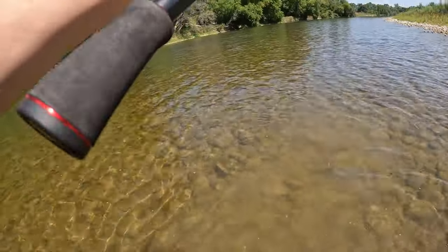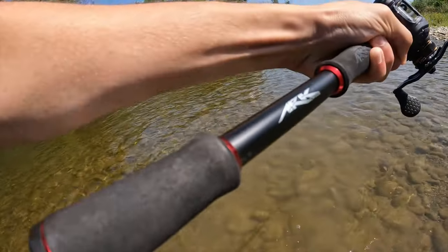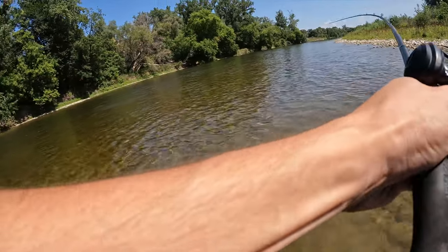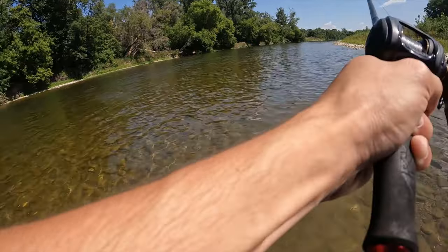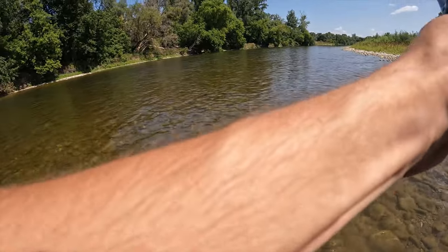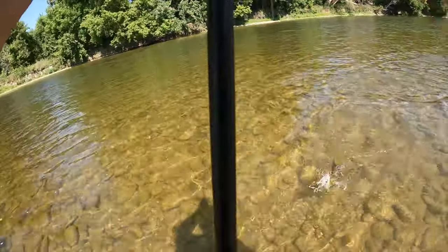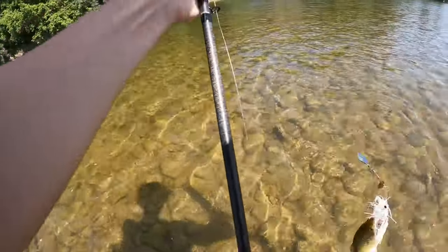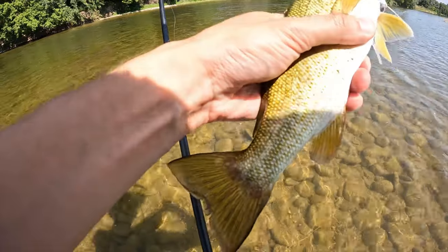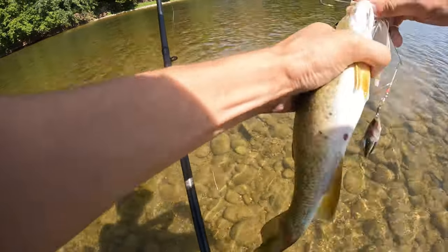Oh, another one. Not big. Right under that tree. Nice. It's fighting hard. Spinnerbait's getting her done today. Double hooked them with both hooks.